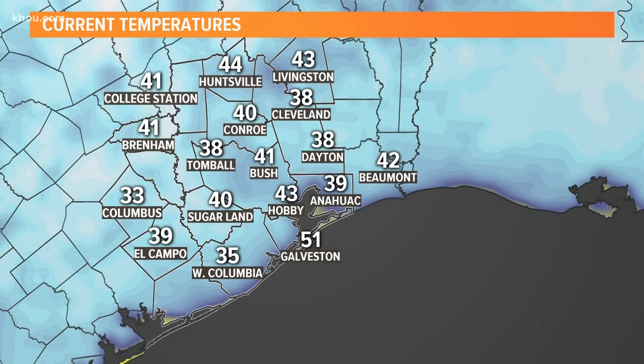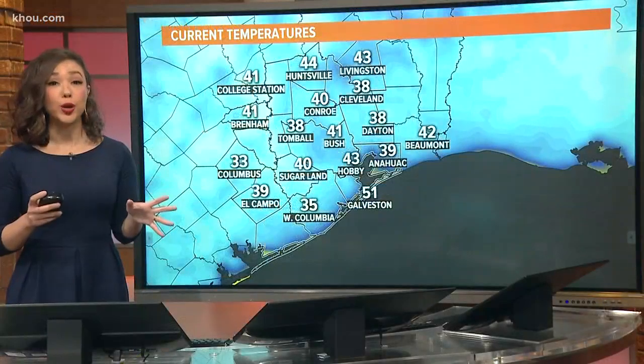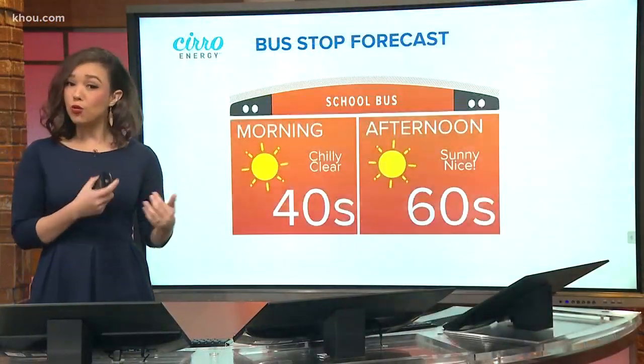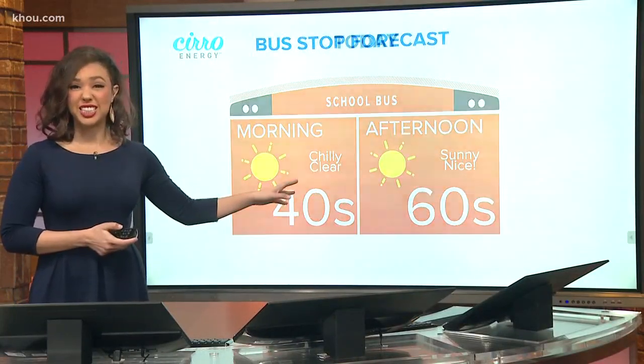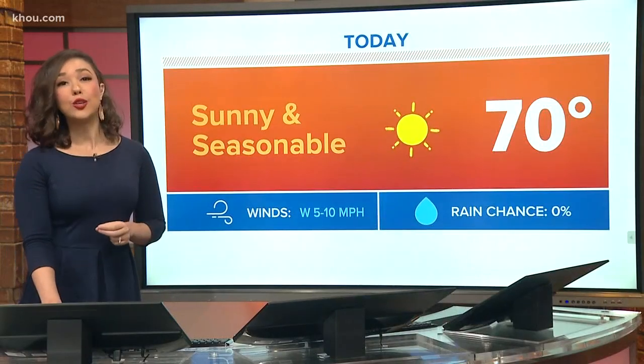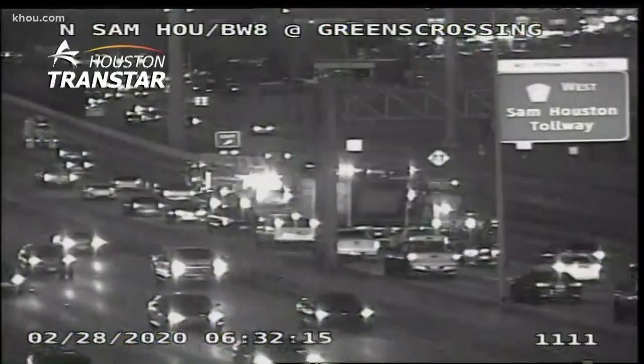So here's what's going on right now. Upper 30s, low 40s, depending where you are. Still cold. You're still going to want a sweater, but we'll warm up pretty nicely this afternoon. Highs mainly in the 60s. Our forecast high is 70 degrees. Steph? All right, Erica, we have quite a bit going on in traffic.